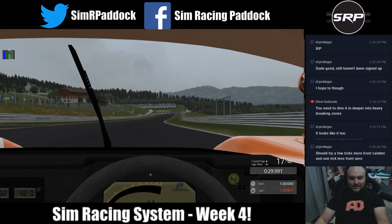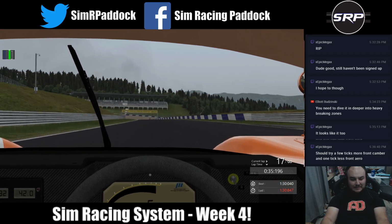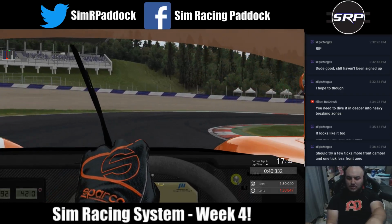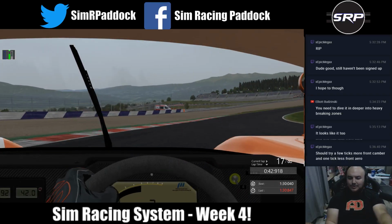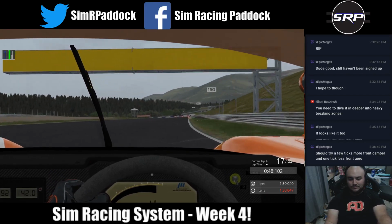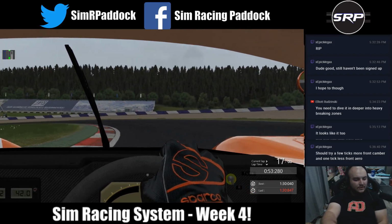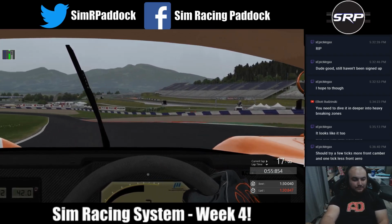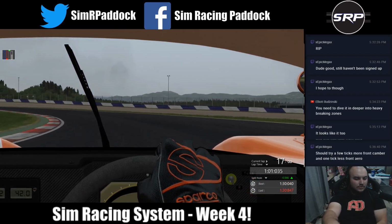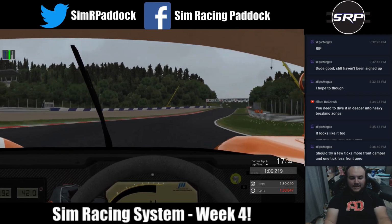So I'm taking that corner in second with this setup, which gives me a little more gear to grab, and that torque can help me get out faster, I think. These shorter gears, I think, are helping quite a bit. Come on. Ease it out. Good lap, good lap. We're again a half second up.